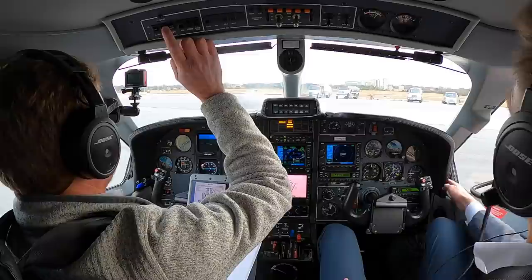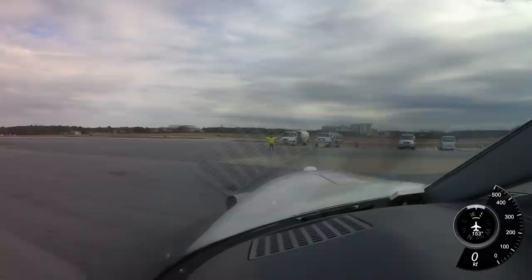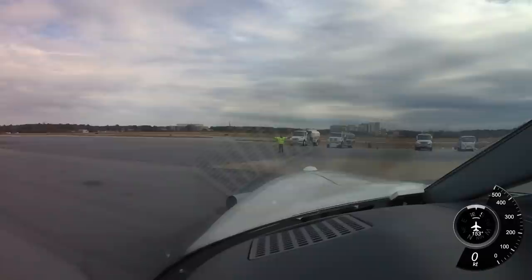All right, there, we got a taxi clearance. Give the quick flash of the taxi light to the marshaller. Let them know we're ready to taxi. And here we go. Telling us to go straight ahead. Expect flight level 210, 10 minutes after departure. Frequency 126.9 or 7, squawk 72. And to the left we go.